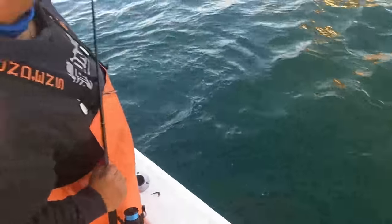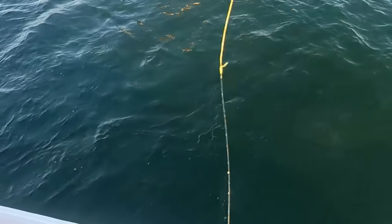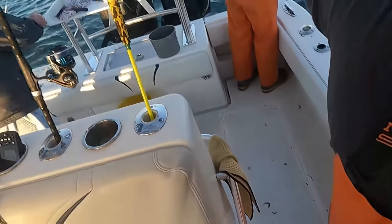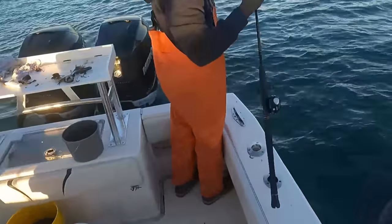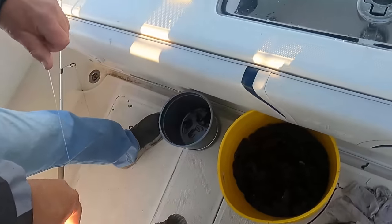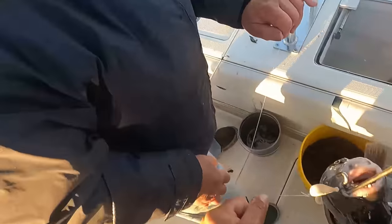Harvey, did we make up for the fluke trip? Oh yeah. All right, guys, we're one away from a full boat limit. That's 14 fish. Just grab it straight down there, Abu. Let me get him. Come on.